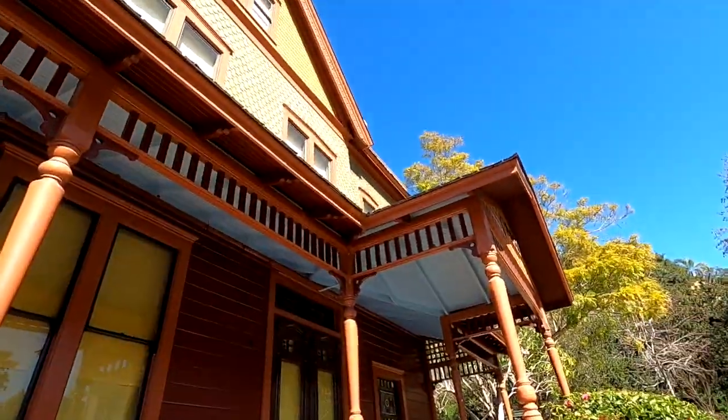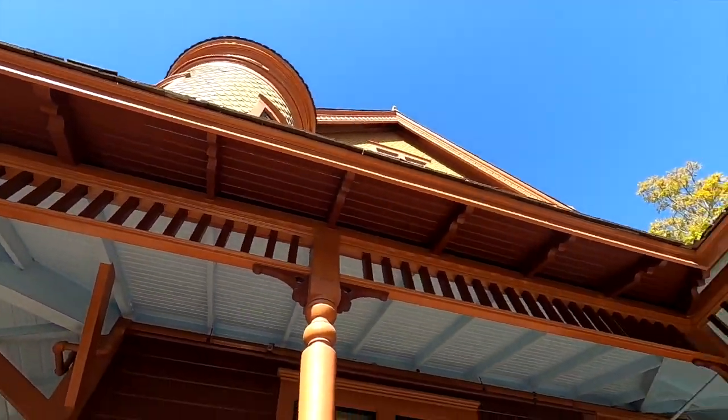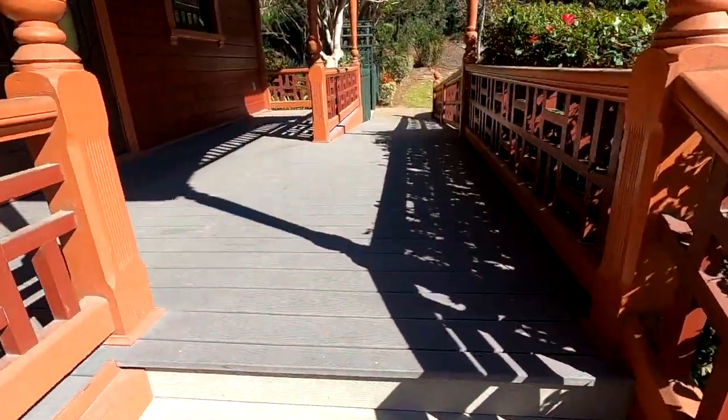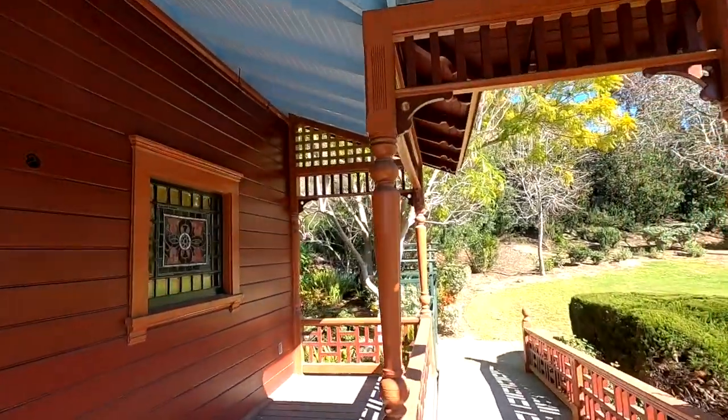Oh my gosh, the underside of the overhang is light blue. Wow. Adorable. What a cute idea. Very cute. Say we couldn't walk around it. No, we can't go inside.